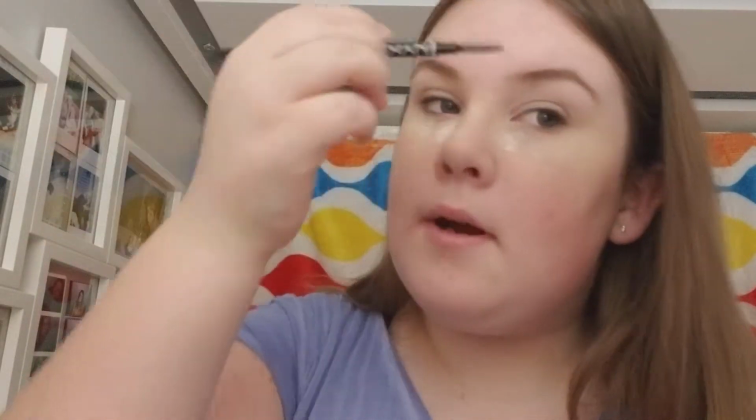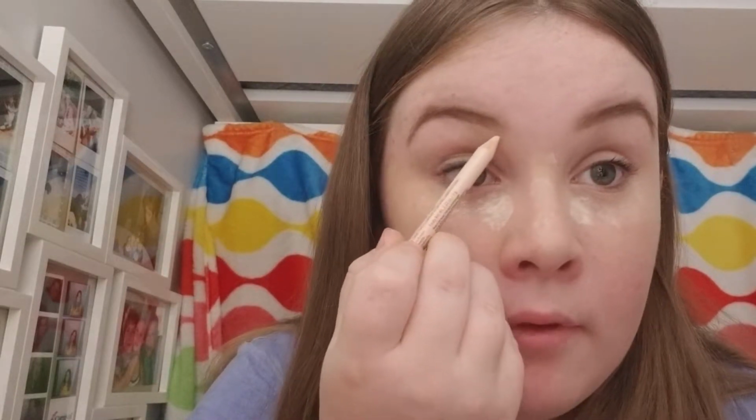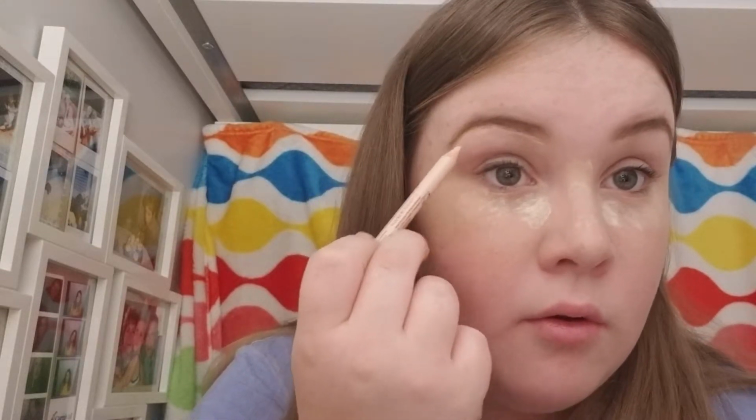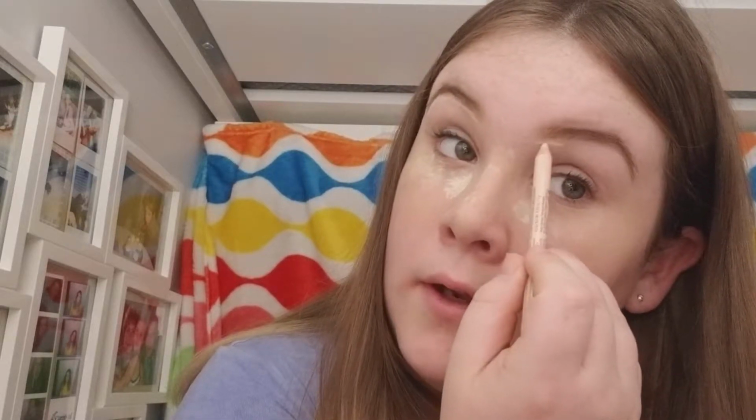So I'm going to go in with brows. Basically what I do with my brows is just comb them out, do a line underneath, a line on top, and then fill it in. And then I take this product. I actually usually do this before that, so I forgot. I put a line underneath just to make my brow more defined. The reason I do this before is because the product gets in my eyebrow hairs, so it looks a bit weird.